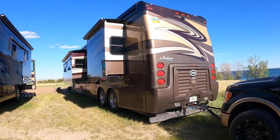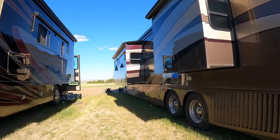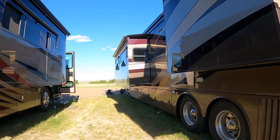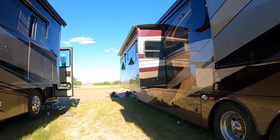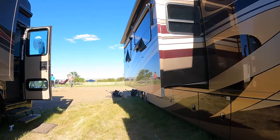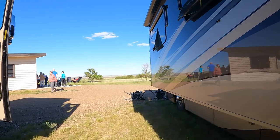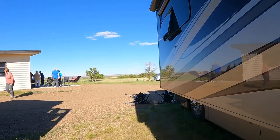Well, a guy from England taught us the best way when you're backing up and you want to keep it straight. Once you get it going straight, just put your hand at the bottom of the wheel and just do this slowly. And you usually can keep it real straight.